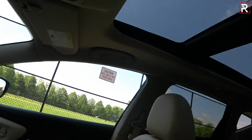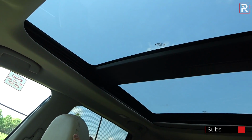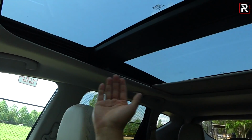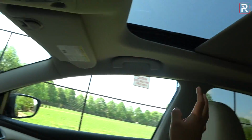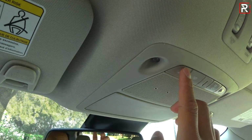You can see this pano sunroof is one of the largest in the industry. It lets in a lot of light. The Murano was one of the first to introduce a pano sunroof. You can't get that on things like a Passport, keep that in mind. So this is definitely nice. There is a power shade that will open and close if you guys don't want the sun beating down on you, but the glass is tinted. You can see there is a sunglass holder there. There's LED map lighting in the overhead space.